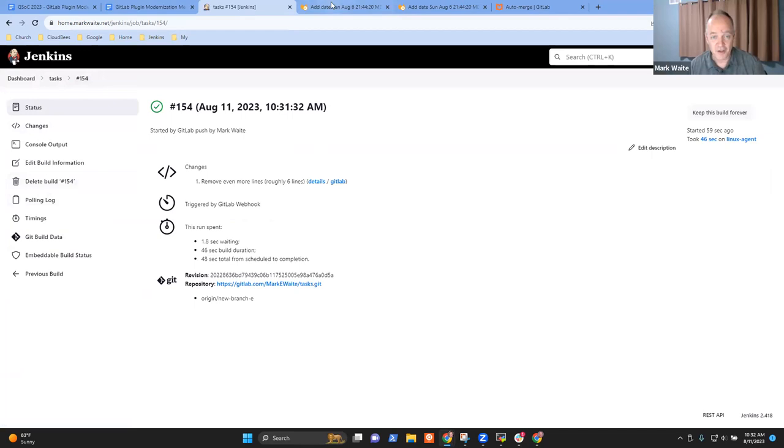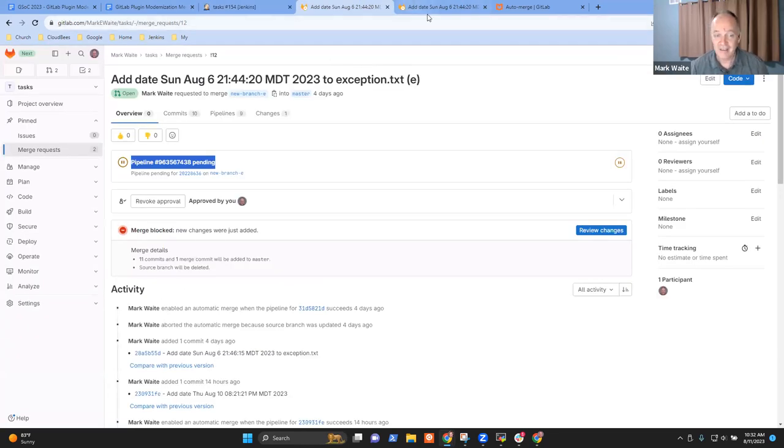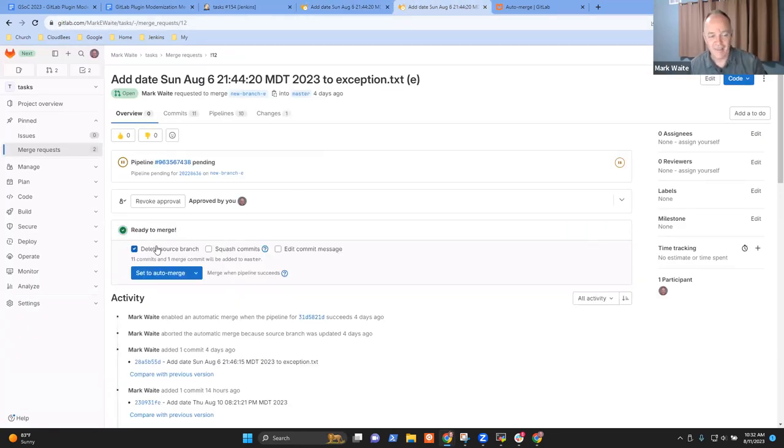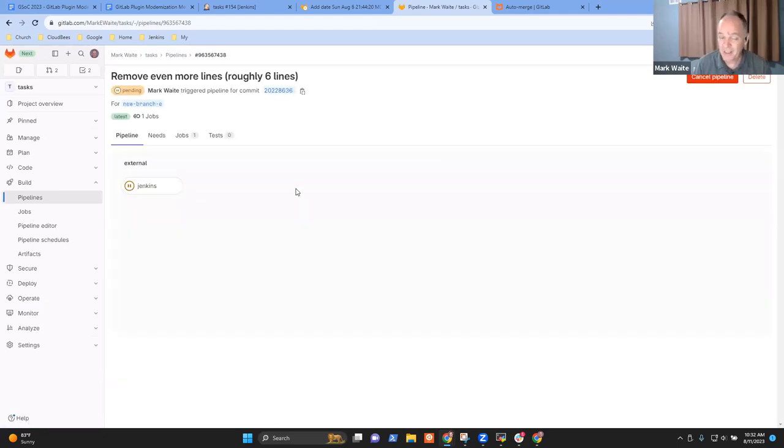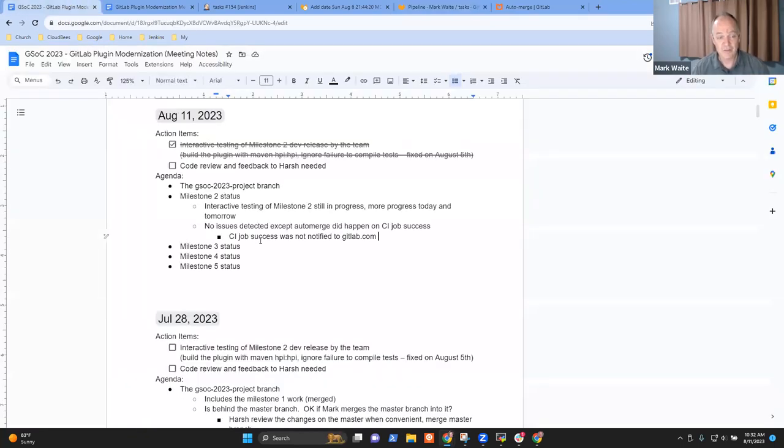And there's no failure. And we see that this is now ready to merge. And I could set it to auto merge, but it won't auto merge because the pipeline is still pending. And it's probably pending because I've got some configuration error. Okay, I propose we pause this discussion. We've probably got about as much from this as we can. And let's let you talk about the other milestones.